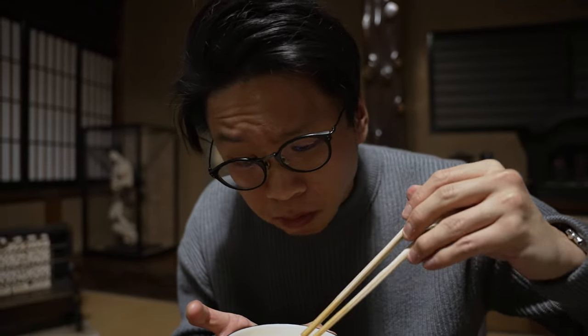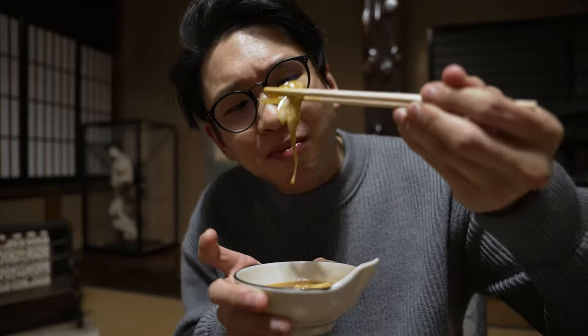Again, the combination of everything. Just really good, the creaminess of the egg. My god.